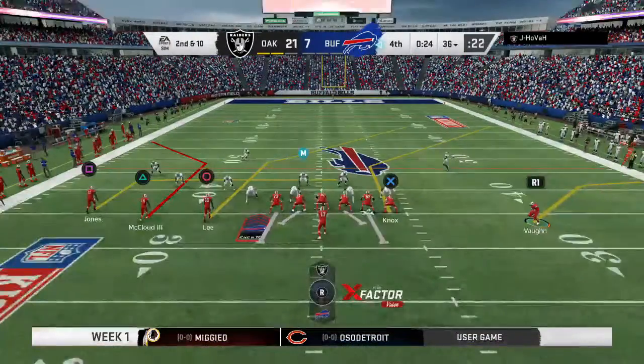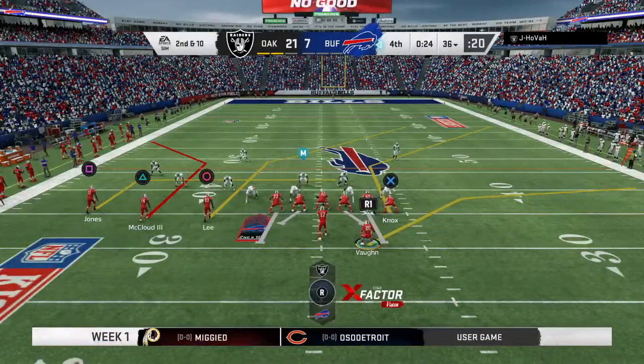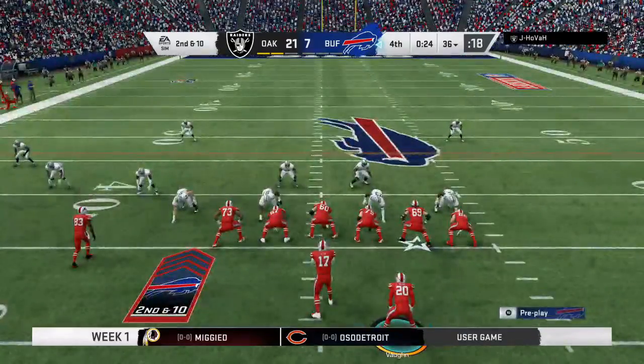56. Mike, 56. Right there, 56. Rip left, rip left. Mike, 56.